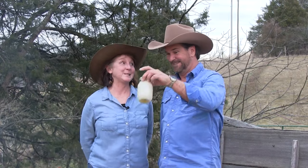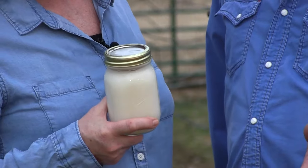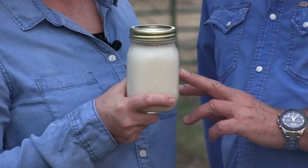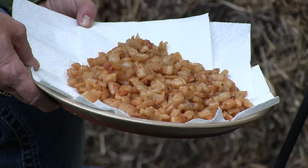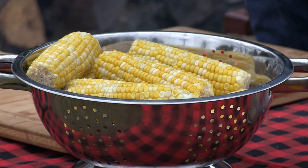So last night we found out we were out of something. Lard. Actually, I have a few left, but I like to make it. That's last night's leaf lard. So I thought, as you were doing your lard, your beautiful lard, what is the byproduct of lard? Cracklins. So I thought, okay, we got some corn, and I was going to fry some corn today.